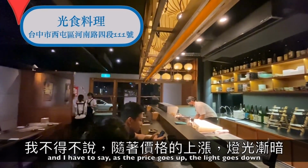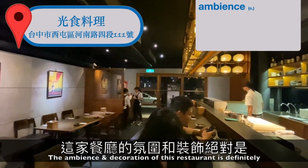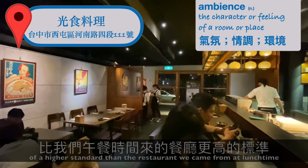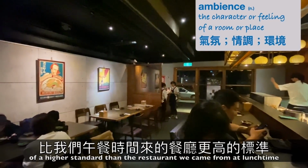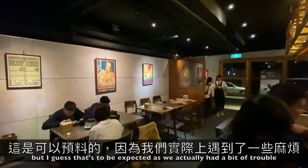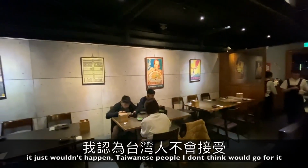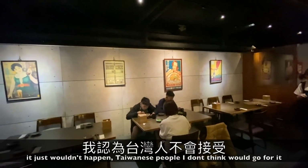And I have to say that as the price goes up, the light goes down. The ambiance and the decoration of this restaurant is definitely of a higher standard than the restaurant we came from at lunchtime, but I guess that's to be expected, as we actually had a little bit of trouble finding a more expensive loro fan out on the street. It just wouldn't happen. Taiwanese people, I don't think, would go for it.